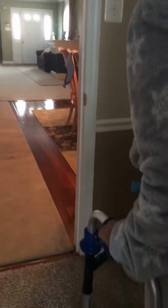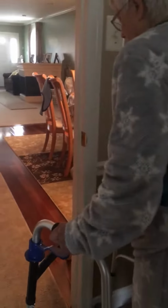Oh, don't run to the bed. I'm right here. Where are you? I'm right here. Look up. Back straight, head straight. Nice and easy. Don't run to the wall.